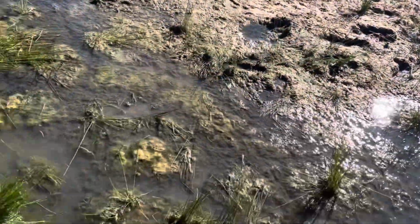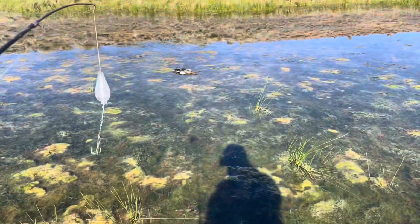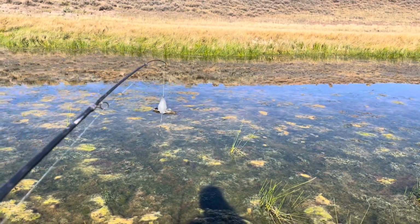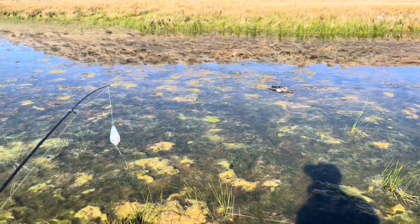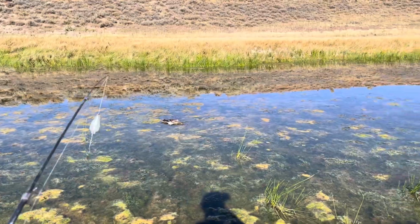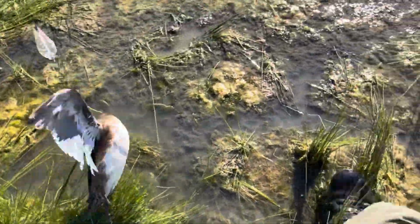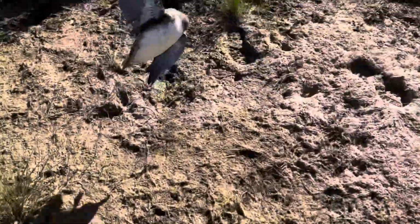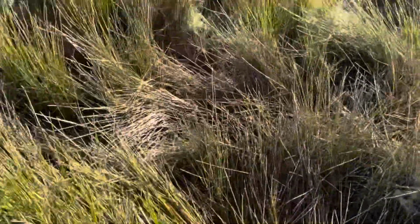So I made it out to here without sinking too deep. And now I think I should be able to retrieve it. Swam out of the water and came into the moss, which they're prone to do. See if I can get this. Got it. I'll see if I can get back without sinking in any mud holes. Wasn't too bad.